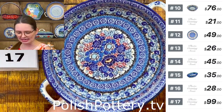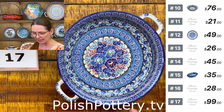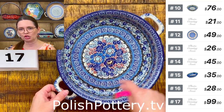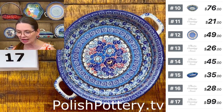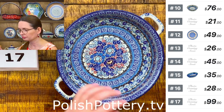Number 17. This is 10 inches in diameter. So the biggest of that size. Not of that size. Of that shape. Baking dish with round shape and handles. So they are 10 inches in diameter. From handle to handle they are 12 and a half, and they are 2 and a half tall.